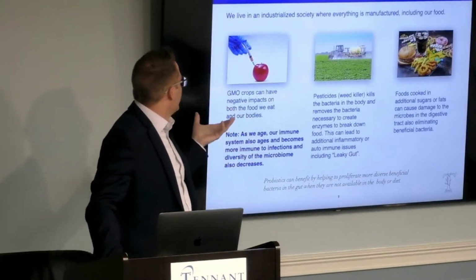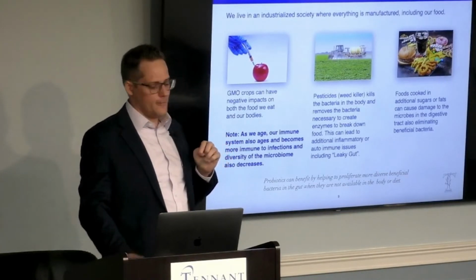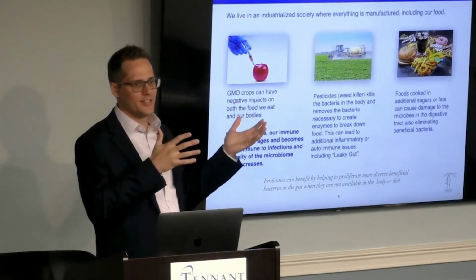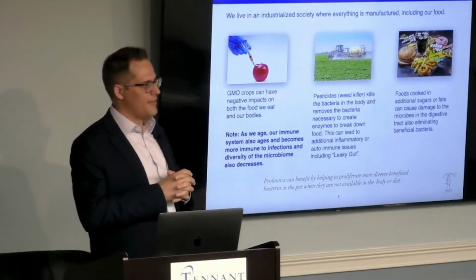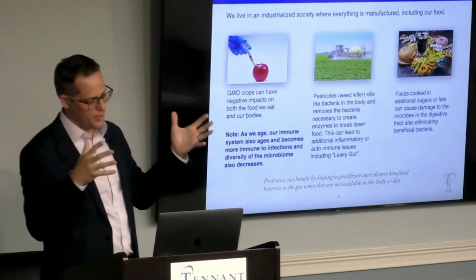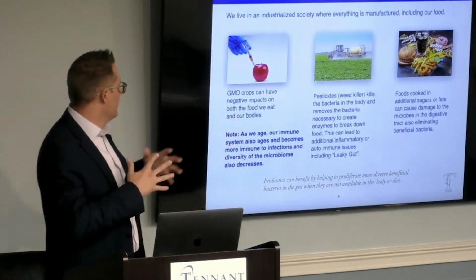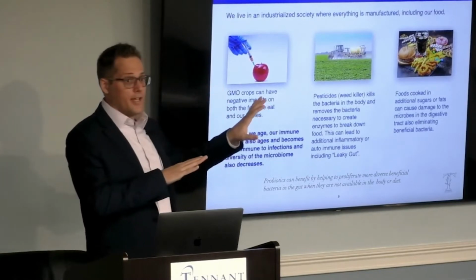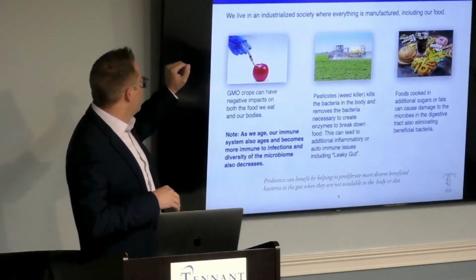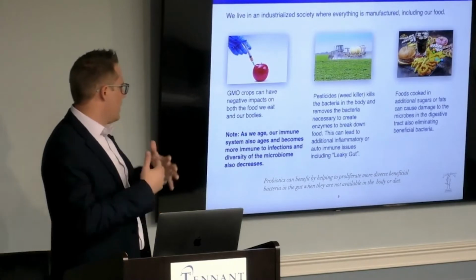So we live in an industrialized society where everything is manufactured, including our food, right? When we look at things, we understand that the population is growing and we have to increase our food supply. And so part of that means that we have genetically modified organisms so that we can continue to grow bigger and larger crops. We need to decrease the amount of weeds so that we can feed more people. And we need to make sure that the foods actually have better shelf stability. Well, all of these things impact our food supply. So we know that GMO crops can have a negative impact on both the foods we eat and what happens in our bodies.